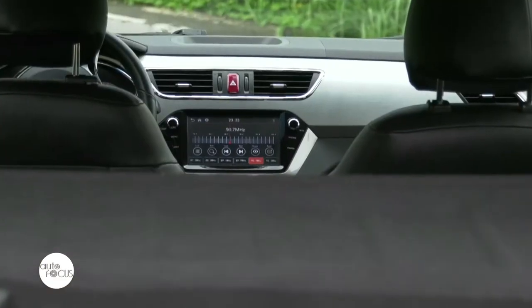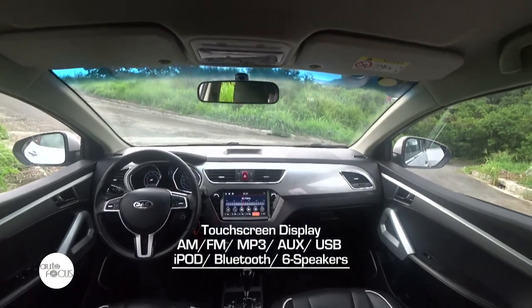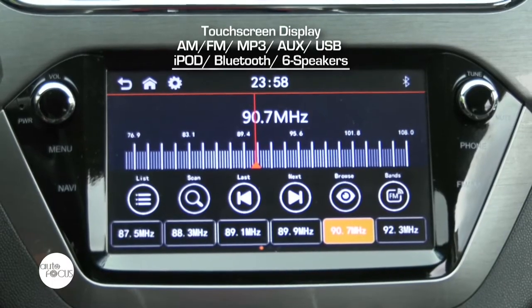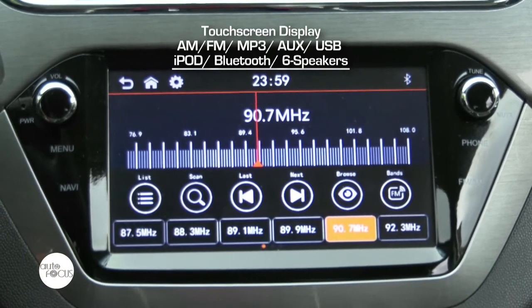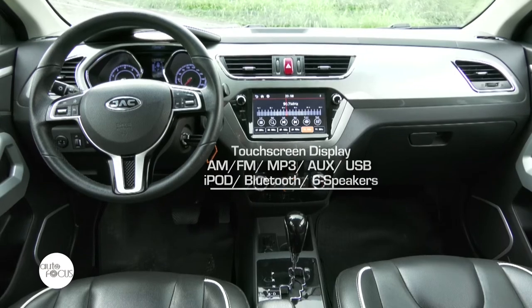And since we're already on the topic of technology, let's check out the infotainment system of the JAC S2. It is equipped with a 7-inch touchscreen display system that comes available with AM/FM, MP3, AUX, USB and Bluetooth connectivity. Sound is enjoyable through 6 speakers.